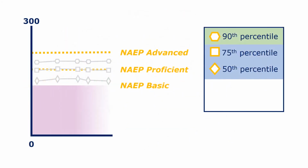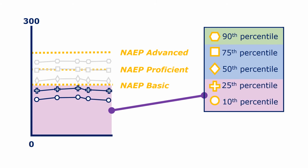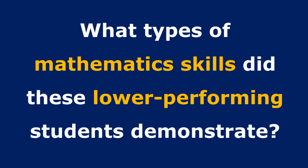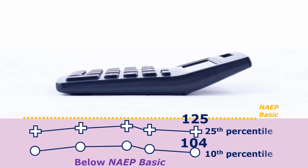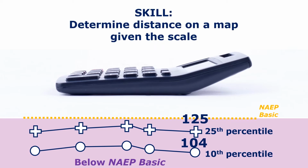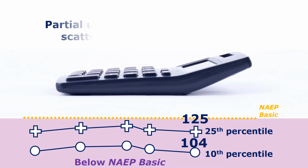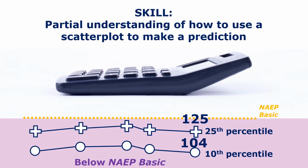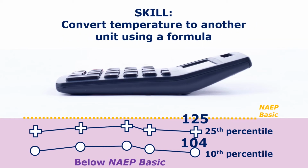In 2019, scores declined in mathematics for 12th graders performing at the lower percentiles compared to 2015. What types of mathematics skills did these lower performing students demonstrate? These students showed some ability to apply concepts and procedures to solve problems in familiar mathematical and real-world settings, such as using a map scale to determine distance, using similarity to find the length of a side of a triangle, showing partial understanding of how to use a scatter plot to make a prediction, and converting temperature to another unit using a formula.